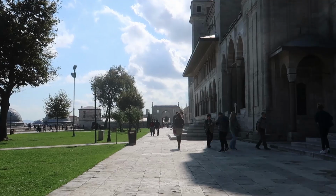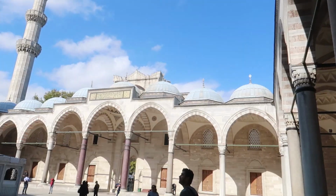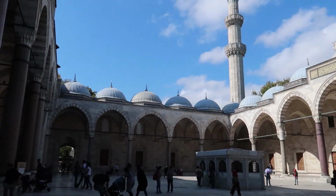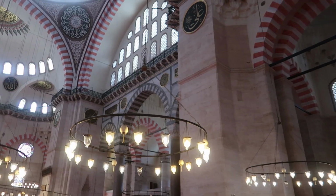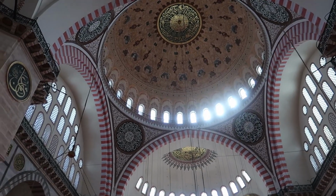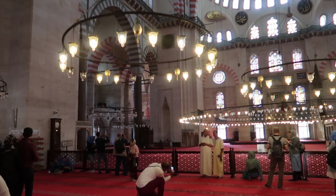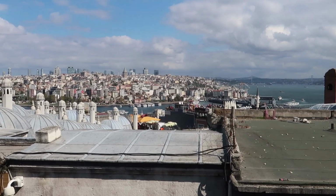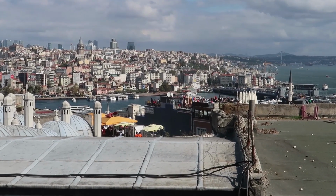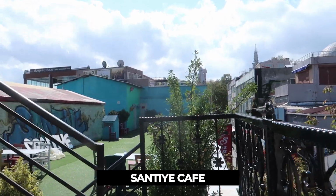We're entering our very first mosque, and today we visited the Suleymaniye Mosque, and they have a few respectful rules, which are to take off your shoes, wear modest clothing, cover the shoulders, and cover your hair. And now we just entered into this absolutely beautiful mosque. We're gonna try to find our way to these rooftops to get an even better view.